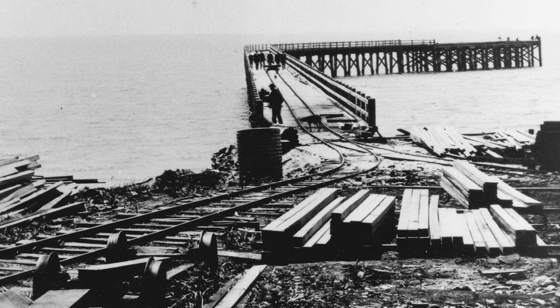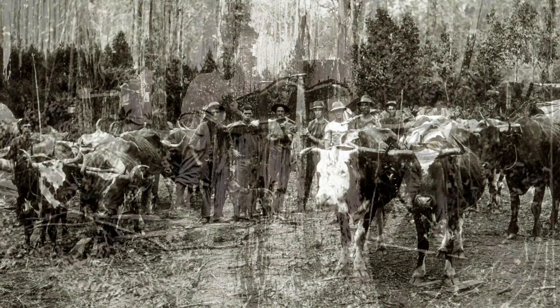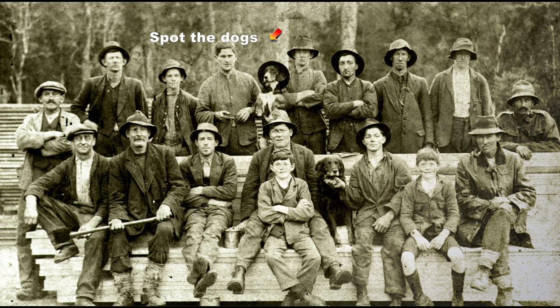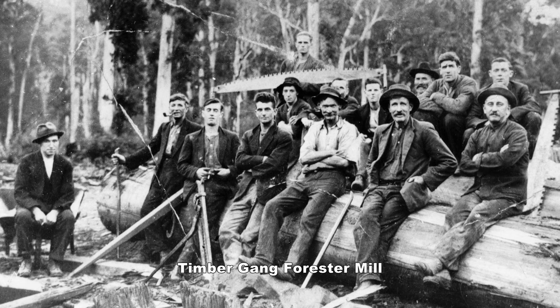Harvesting the hardwood and blackwood forests in the Forrester and Mount Horror area, they were supplying the ever-growing demand for house building timber in the rapidly expanding suburbs of Melbourne, and with specialist blackwood industries such as billiard table manufacture in Adelaide.